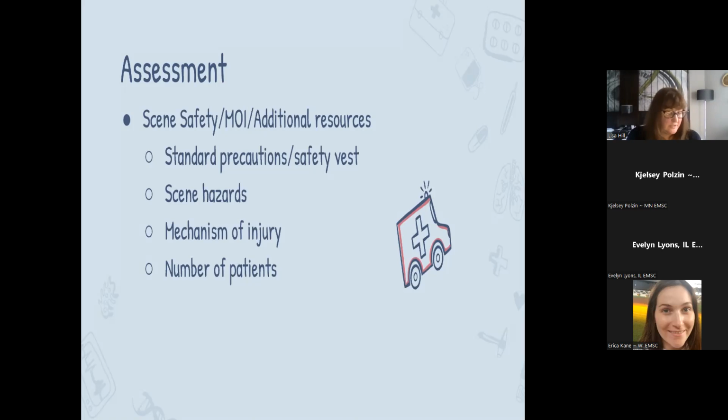Scene hazards. Remember, this can be traffic, and that's something we always know. Down electrical wires, hazardous materials, violence, but then when you're going into the homes, loose animals, and even family and bystanders can be a scene hazard.